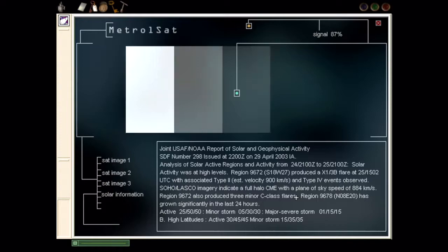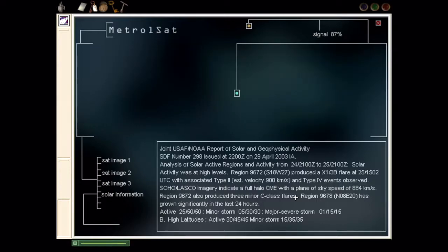So it looks like there's a region of the sun that's producing a lot of solar flare activity. The region's grown significantly in the last 24 hours. So it went from a minor storm to a major severe storm. Okay.